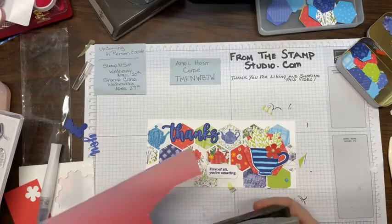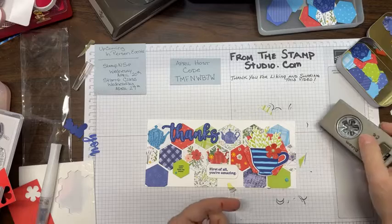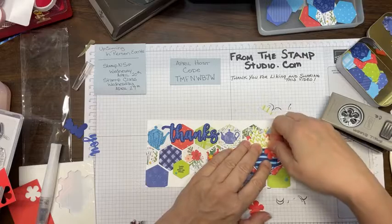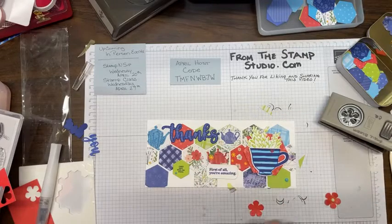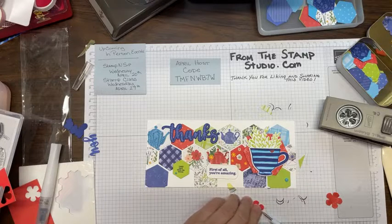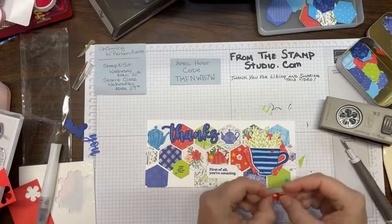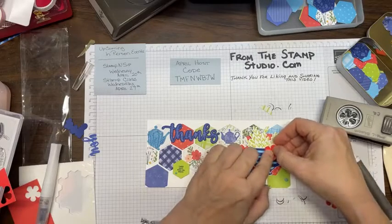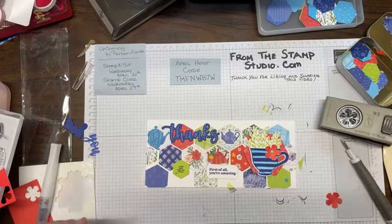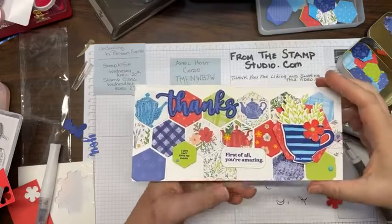Punch. Put our little doodad on here. What do you guys think? Is it going to make any difference? Is it necessary? I don't know, but it was fun to use it because I felt bad I wasn't using that. There we go. Fun card. I think it's a fun card. I hope you like it.